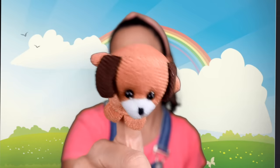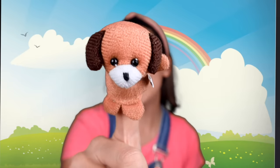Let's try this orange egg and see if we can find a pet. Open. Aww. It's a little doggy. It's another doggy. Woof woof. Yes, a doggy can be a pet. He's licking you. He's giving you a big kiss.